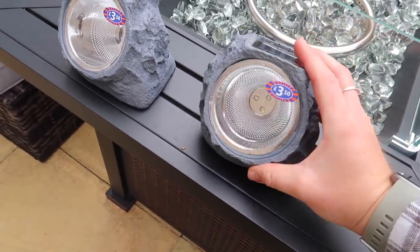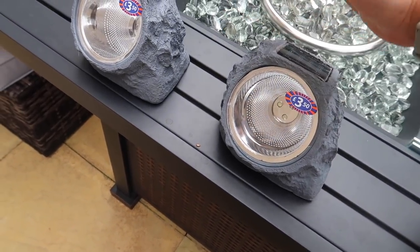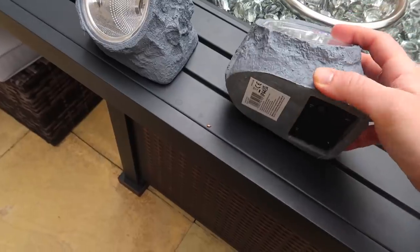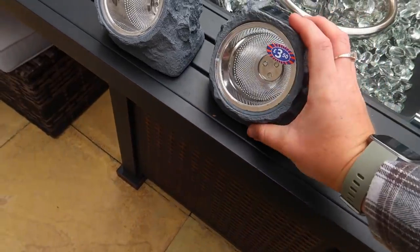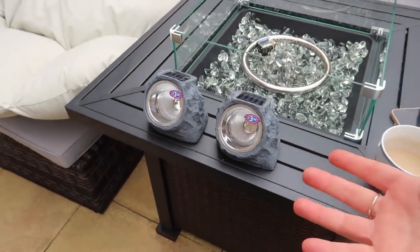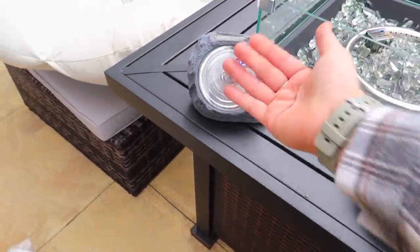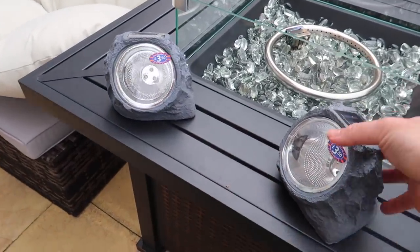So I've turned them off right now, but if I turn them on, obviously in the day they're not going to look much, but they are really good power. They were £3.50 a piece. I ended up picking up two because my plan is, with these sort of things, like when I've got that statue Buddha or something like that, I can have them positioned like that and they will spotlight onto it, and it just looks really, really good.